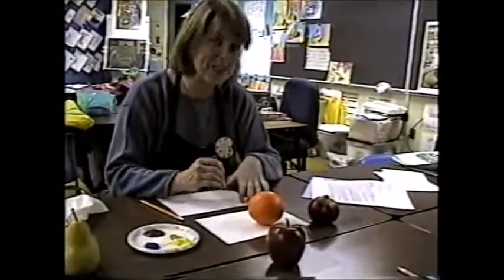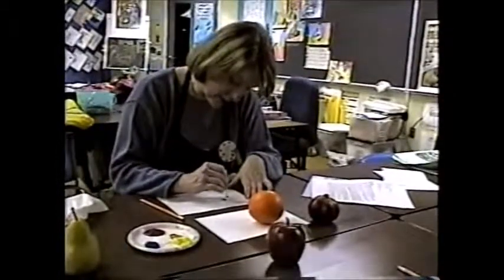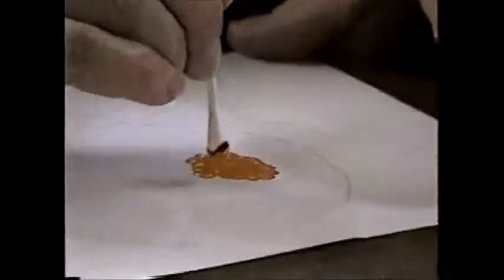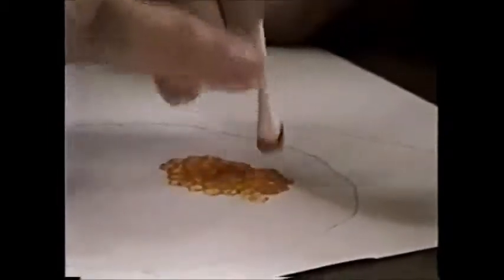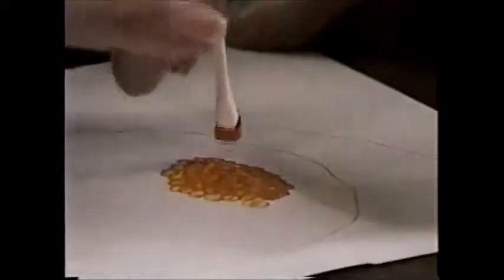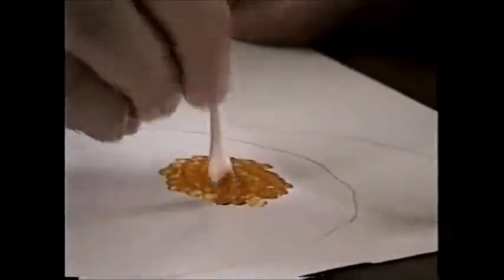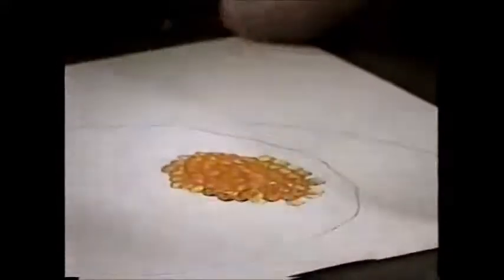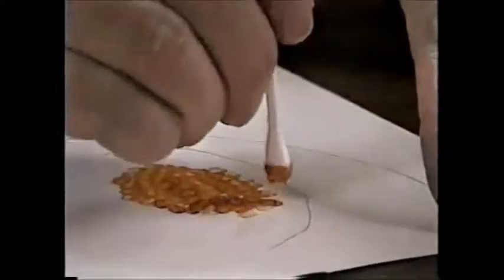And then they're almost started brushing with this. And just sort of dot the paint on. And it's okay if the dots touch each other. If you want to create highlights, then space them out a little bit. And some kids are so meticulous and careful about this, and others aren't.